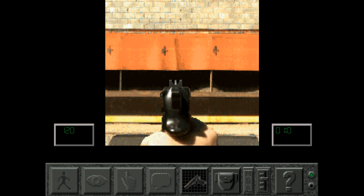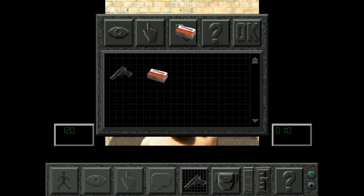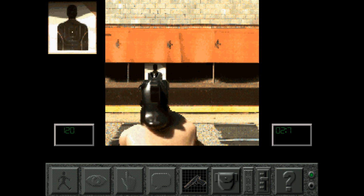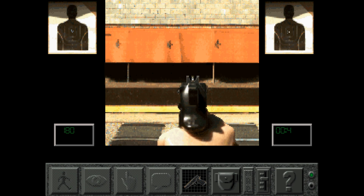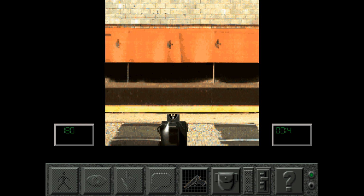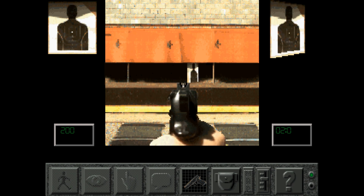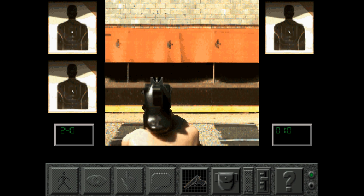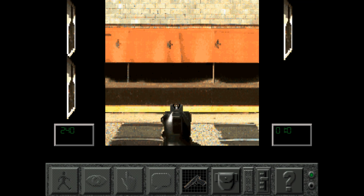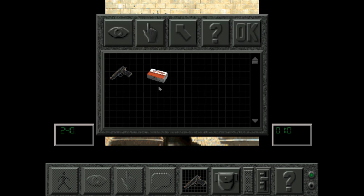Officers, reload. You load your Beretta. Phase 3. Ready on the right, ready on the left. Attention. Gun to low ready. Prepare for phase 4. Phase 4. Ready on the right, ready on the left. Attention. Gun to low ready. Prepare for phase 5. Officers, reload. Alright. You load your Beretta.